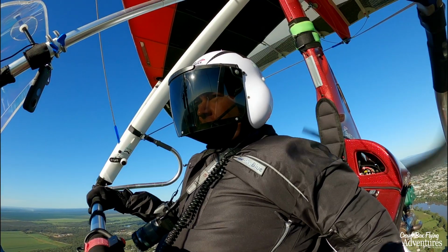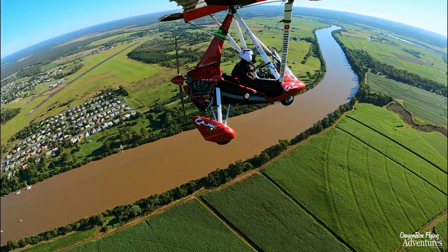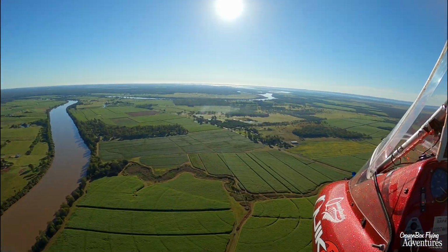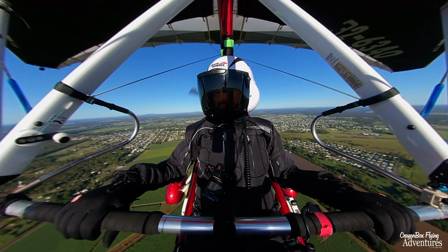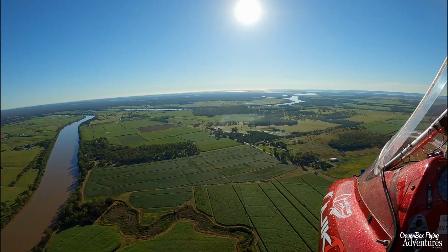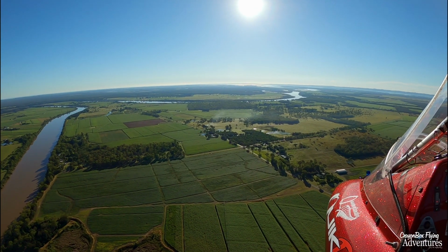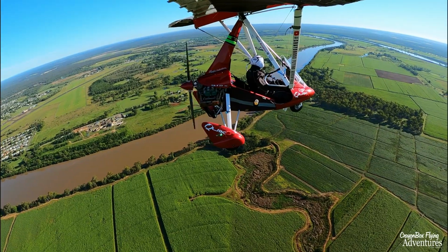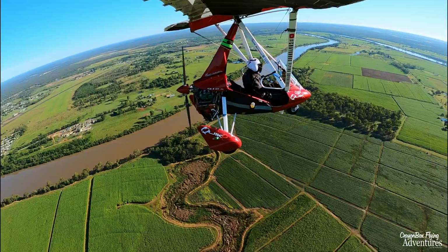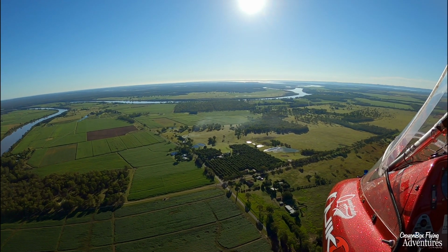Now we're going to do a slow cruise today, we're not in a hurry. We'll pull it down to 70 knots. And just look at the view in front of us, isn't that nice? Beautiful morning for this. I'm trying to conserve fuel this morning because we've got a fair way to go. I estimate the flight will be about an hour and a half. And then I'll be turning around and returning to Gympie for fuel and a coffee with a friend.